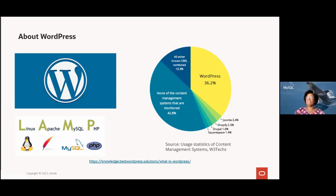These software components are called LAMP: Linux, Apache, MySQL, and PHP. And this LAMP stack is very popular in the development industry. I've been using them for ages to build my web applications. Now, the LAMP stack's popularity is attributed to Apache. Apache is the web server, and it is used by practically everyone.